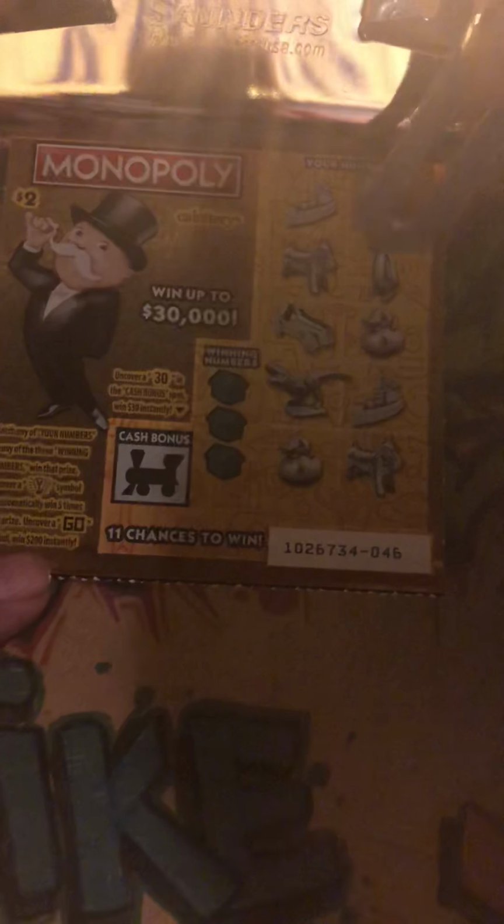Okay. Ticket number 46. 22, LV, 9, 18, 13, 7, 19, 16, 14, and 23. Okay, no symbols there. Got a 24, nope. 21, 22, nope. And you got a 38. Negative.